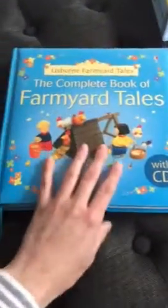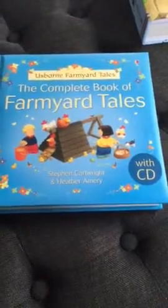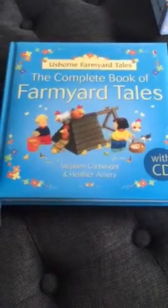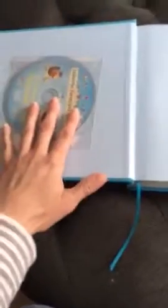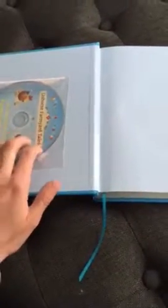This particular book, the complete book of Farmyard Tales, has 20 of some of our most popular Farmyard Tales books, or stories rather, within it. It comes with a CD, which you can see actually goes there. Gracie just ripped it off. And it has all of these stories on the CD, so you can put it in the car, which we often do when we're going on trips or even during quiet time.